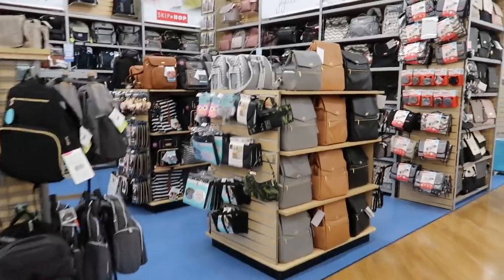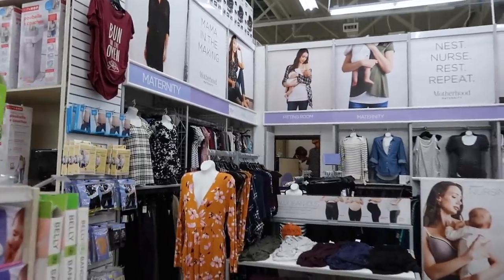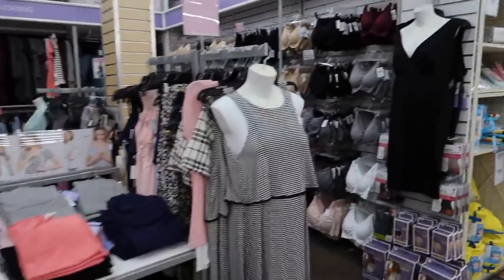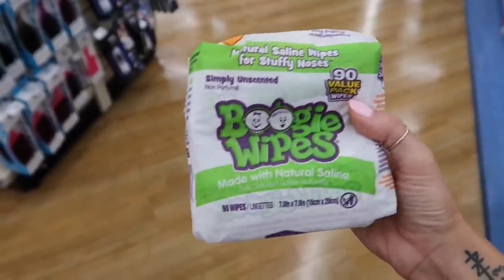And now we're on the hunt for boogie wipes because Christian's nose has been running for like 2 days straight now. So we gotta get some boogie wipes before we leave. Buybuy Baby. This bag looks familiar. And they have all these nursing clothes too. They have like nursing bras and maternity clothes. Christian's getting antsy. We found boogie wipes.